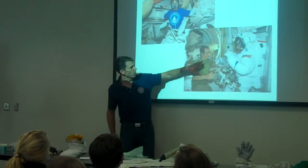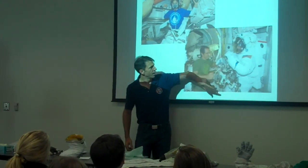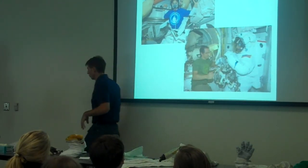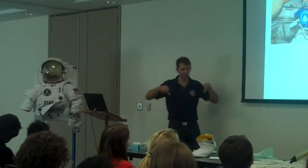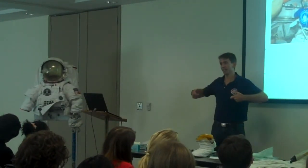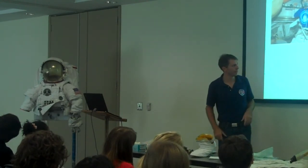So you can see, this is Joe Acaba, he just landed a couple days ago. He's putting all the tools on what's called a mini workstation. A mini workstation sits right here, it's basically a tool belt. It comes up. It has a little T-bar right here, a lot of rings on it. You can stick the tools on it. You can now hold everything and have access to it when you need to.